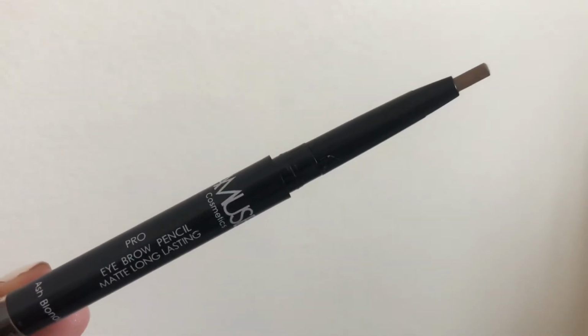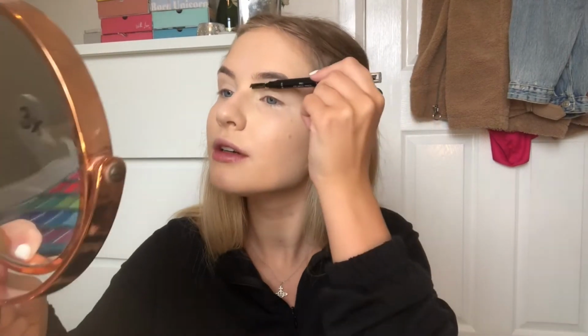I'm gonna do my brows quickly because I look weird. This is the Amuse Cosmetics Matte Long Lasting Pro Eyebrow Pencil. Got mine in the shade Ash Blonde. It's quite a fat pencil. I'm going to brush through my eyebrows first.